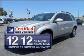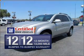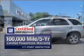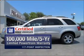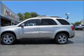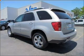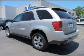whole new level, featuring the new exclusive two-year 30,000-mile standard CPO maintenance plan, a 12-month 12,000-mile bumper-to-bumper warranty, and a five-year 100,000-mile powertrain limited warranty on this certified pre-owned vehicle. Premium wheels lend a distinctive appearance. Brake safely with the anti-lock braking system.